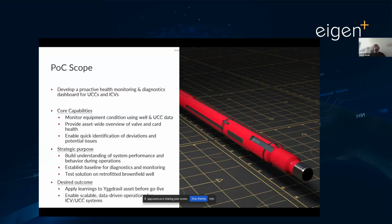So the POC scope for the ICV dashboards is basically trying to create health monitoring and diagnostics dashboards for the ICVs mainly, but also the UCCs. So the goal is to build an understanding of the ICV systems, because these are new systems that we haven't deployed in our assets. And we need to establish a baseline of diagnostics before we go into operations for the Yggdrasil asset.